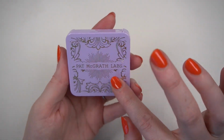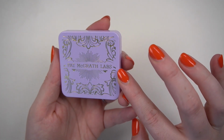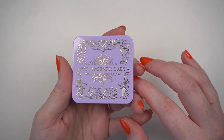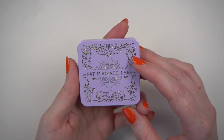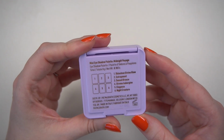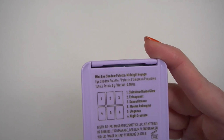So this is a plastic component. I love the design. It has this kind of sunray effect that she's done with some other packaging and this kind of motif around the edges. So personally, I think it's a really attractive little palette. And on the back here, it says the total weight is 3 grams.